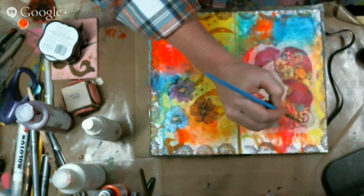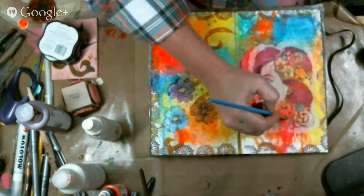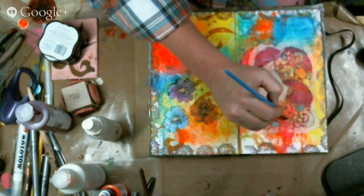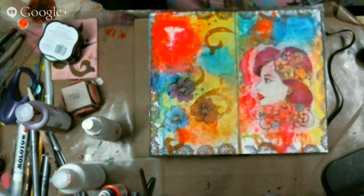Okay, and it looks like we don't have any questions, and I'm just continuing to paint my flowers here. Yes, I will post the finished page once it's done on Facebook.